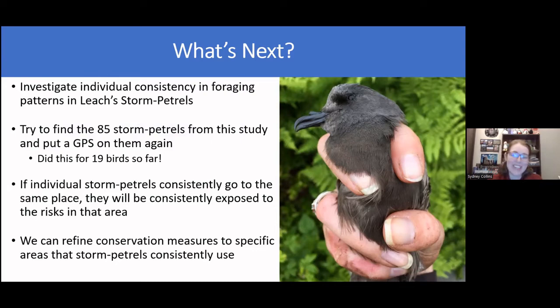They don't always though, so that makes it a little bit hard. And I've done this for 19 birds so far, so that's pretty good. That was sort of like 1.5 years of effort. So after the next couple of years, hopefully I'll be able to increase that sample size a little bit.